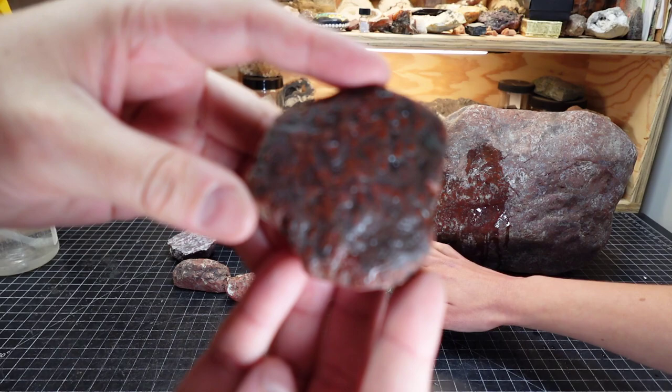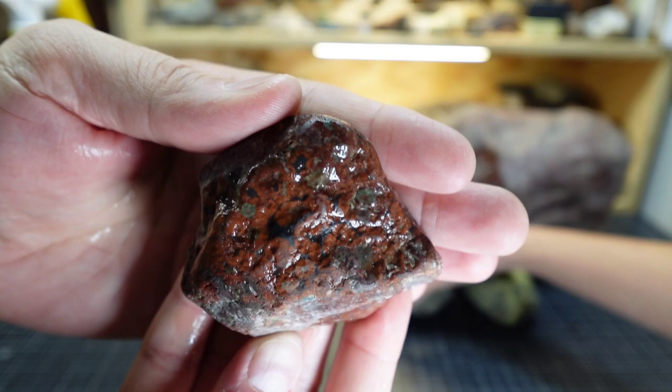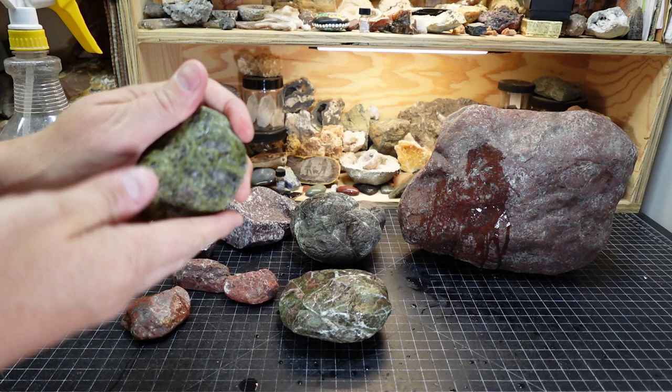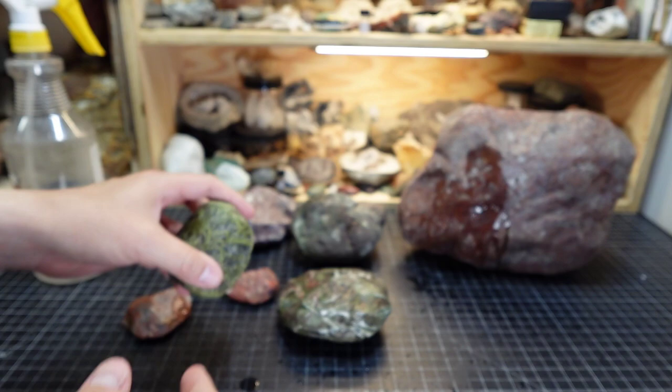Here, let's get this a little more wet. Like that poppy right there. That's very nice. These pieces have somewhat large amounts of epidote in them, very green. Very cool. Now, I do think these are going to have to get cut and polished to really appreciate them, and that's something I can do in the future.